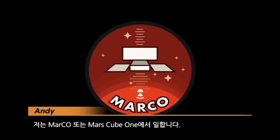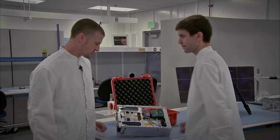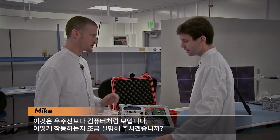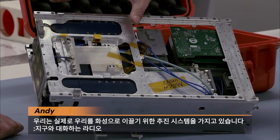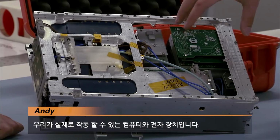I work on Marco, or Mars Cube 1. Can we take a look at the spacecraft? Absolutely, it's right here. This looks more like a computer to me than a spacecraft. Can you explain a little bit about how it works? We have a propulsion system to actually steer us to Mars, a radio to talk back to Earth, and the computer and electronics so that we can actually operate.